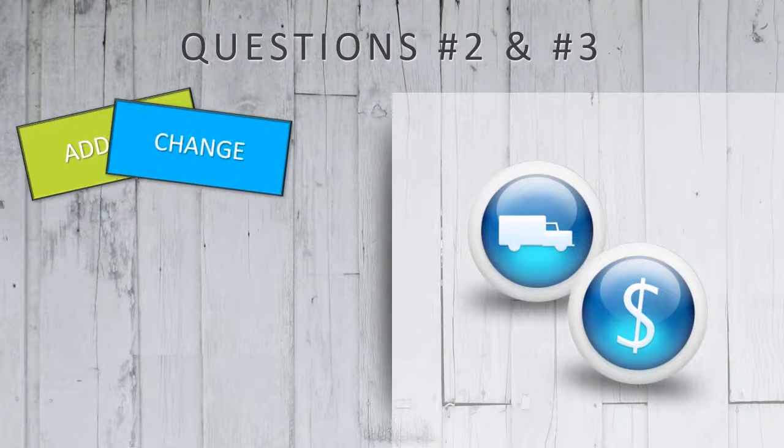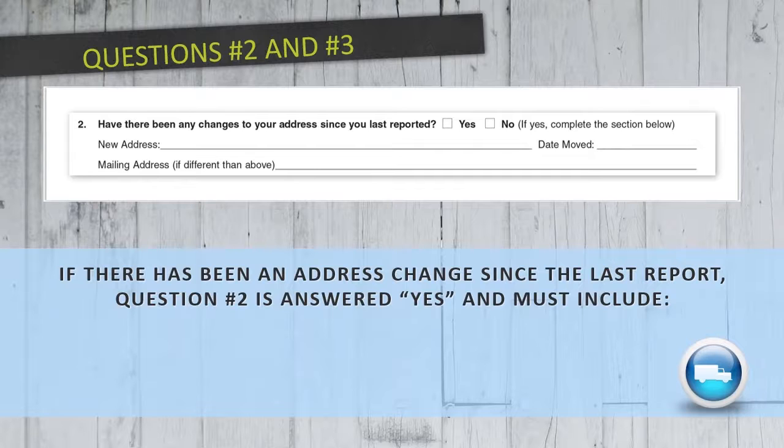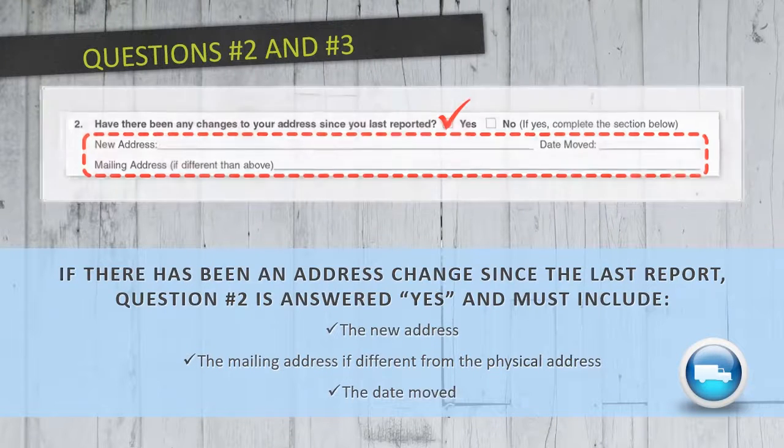Questions number 2 and 3, address change and housing cost. If there has been an address change since the last report, question number 2 is answered yes and must include the new address, the mailing address if it is different from the physical address, and the date moved.